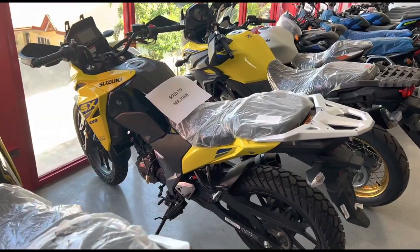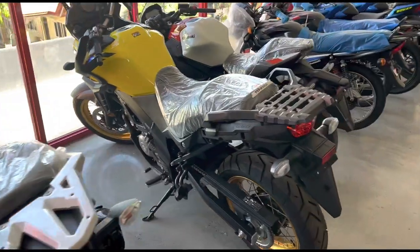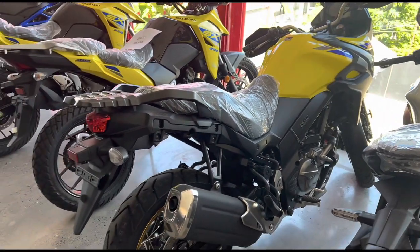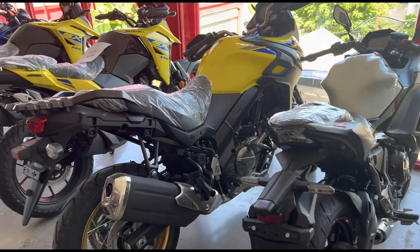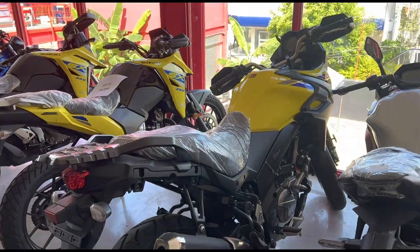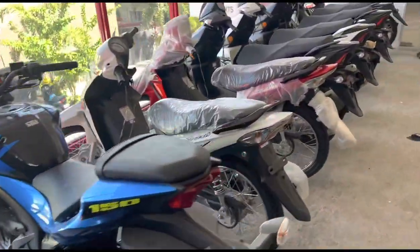Here's one here, sold to Mr. John. Ah, there's the 650. We were looking at these yesterday. They were a great bike. 549,000 pesos. Just under 10,000 US. Really good bike. You know, not too heavy. Still heavy enough, but all the Gixxers.